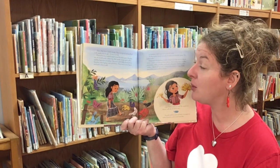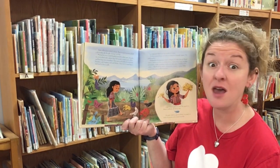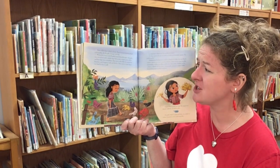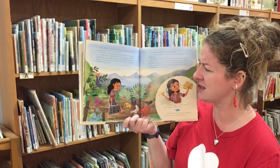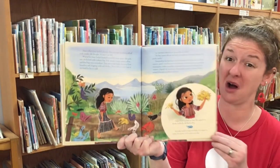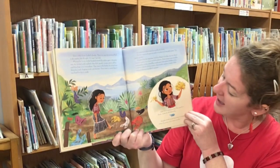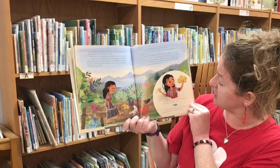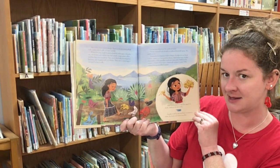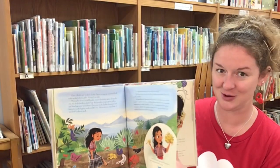Red, purple, orange, green, yellow, and blue bags were everywhere. They were in the fields, drooping from branches and clogging roads and ditches. There were so many bags, it was hard for her to walk. Angry, Ishel picked up a bag. She ripped it to shreds, and suddenly, she had an idea. Do you know what it is?